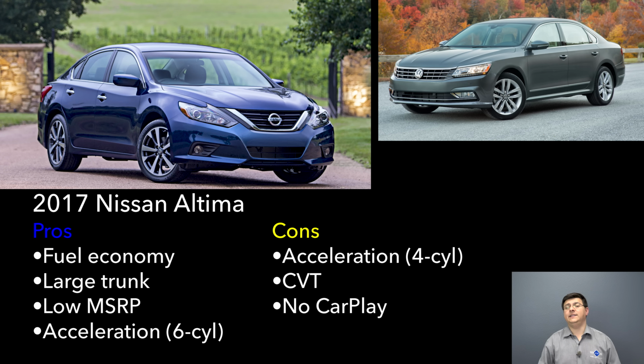On the downside, handling dynamics still trail behind the competition for the Altima. It's definitely behind the Passat, it's also behind the Camry and the Accord. You also won't find Apple CarPlay or Android Auto inside the Altima. Nissan has said that they're going to be providing those features in the future, but we really don't know when they're going to trickle down to their more mainstream cars.